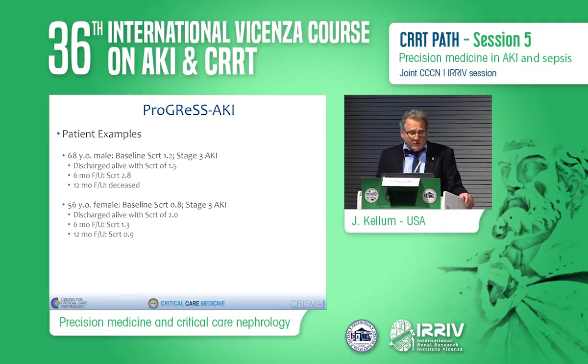Another patient, a younger patient, a 56-year-old with a baseline serum creatinine of 0.8, had stage 3 AKI and was discharged alive, but with a serum creatinine of 2.0, clearly didn't recover renal function. At 6 months, serum creatinine was back down to 1.3, and at 1 year, it was down to 0.9. So here we have two extreme examples. One is a patient who appeared to recover but then developed chronic kidney disease anyway, and here's a patient who appeared to not recover, who was fully recovered by 1 year.